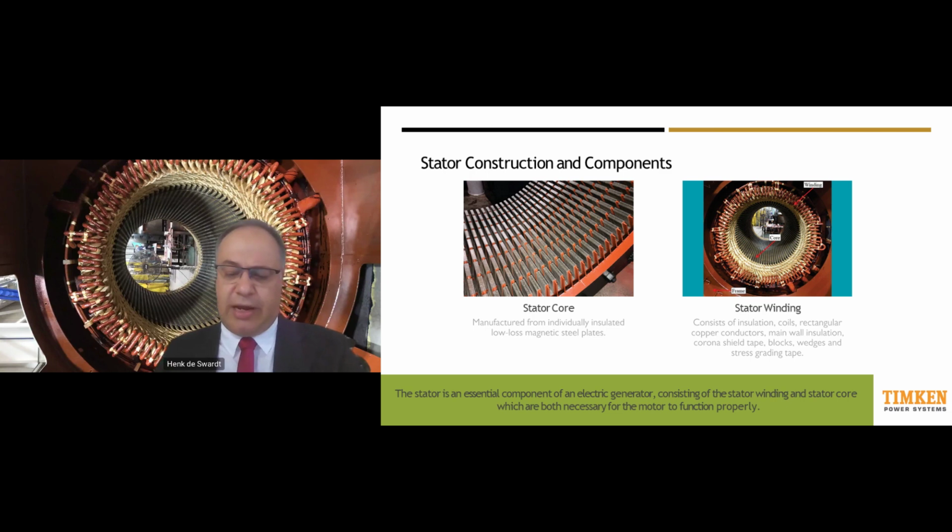So shown on the screen, on the right-hand side, you will see the stator winding on the inside of the machine. Right on the inside, you will see there's the stator core. And we will go through each of these different components. The core is the magnetic circuit where the flux flows through. Then you'll see the winding that sits inside the core. And of course, on the outside, there is the frame that houses and puts everything together.